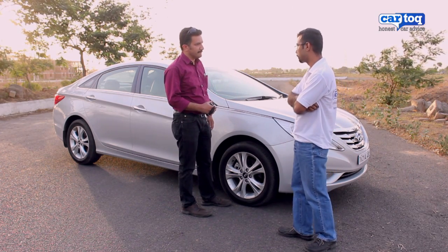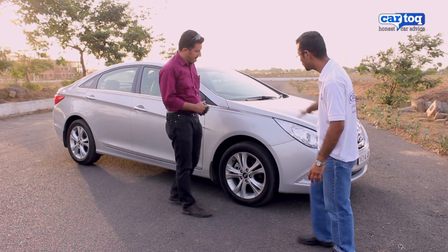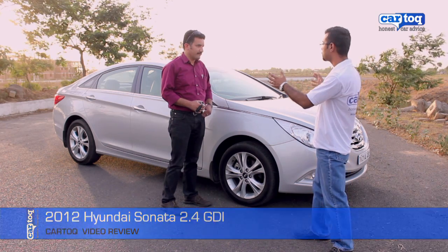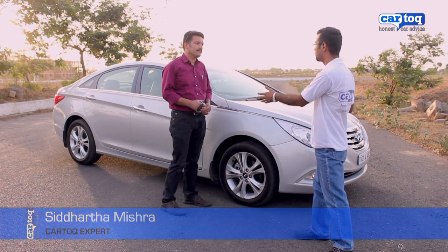I think it's very good looking. This is perhaps the best example of the Hyundai's new fluidic design. You can see the curves and the cuts, they gel in very well. And the best part is the way this car masks its size. It is a huge car, almost the size or maybe bigger than an E-Class Mercedes, but it does not look so huge.